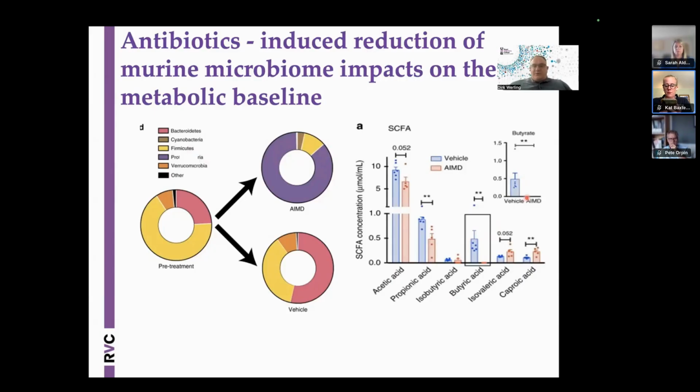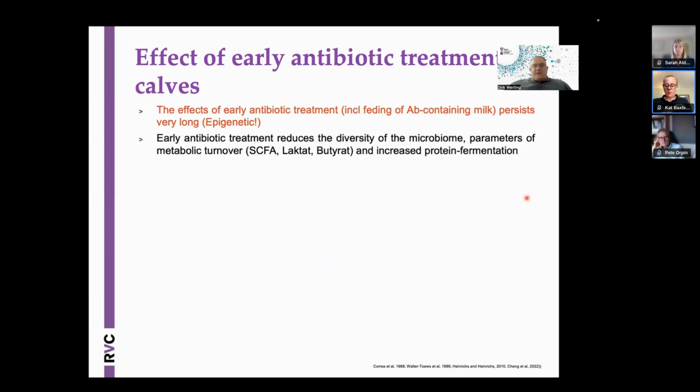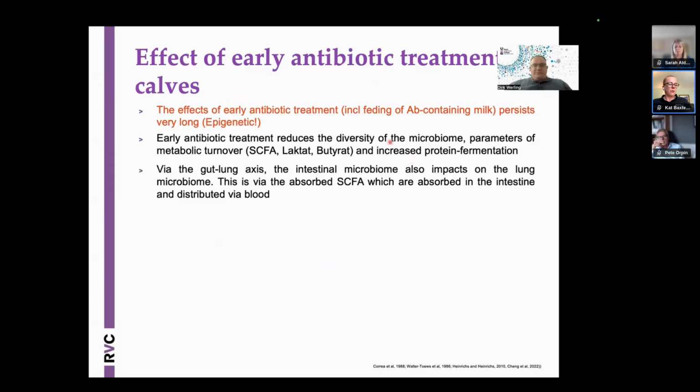that obtained antibiotic treatment. And this is also the same in calves. We know that there's an effect of early antibiotic treatment in the first week of life, including feeding of antibiotic-containing milk. And this effect persists very long through the epigenetic. This early antibiotic treatment, similarly as seen, reduces not only the diversity of the microbiome, but also parameters of the metabolic turnover, such as lactate and butyrate, and leads to increased protein fermentation.